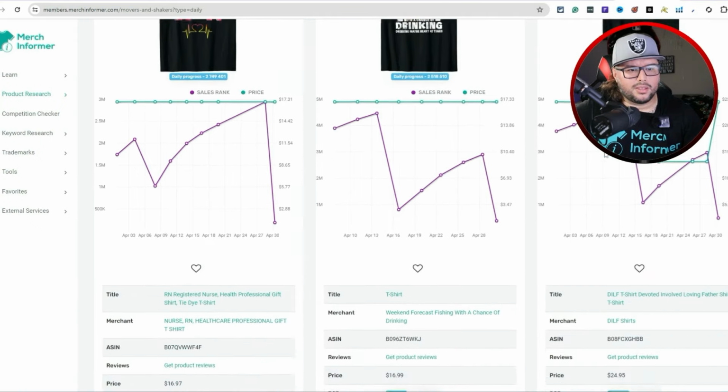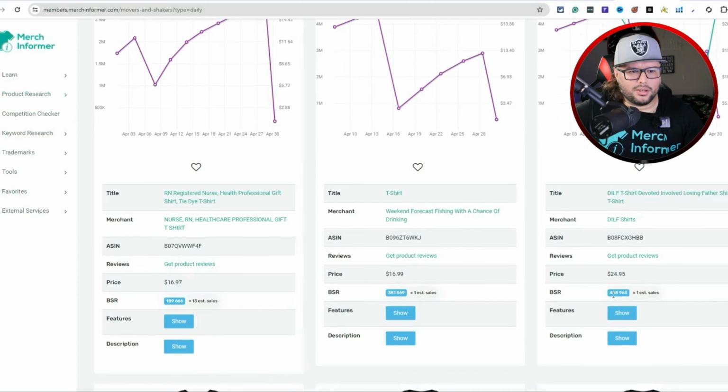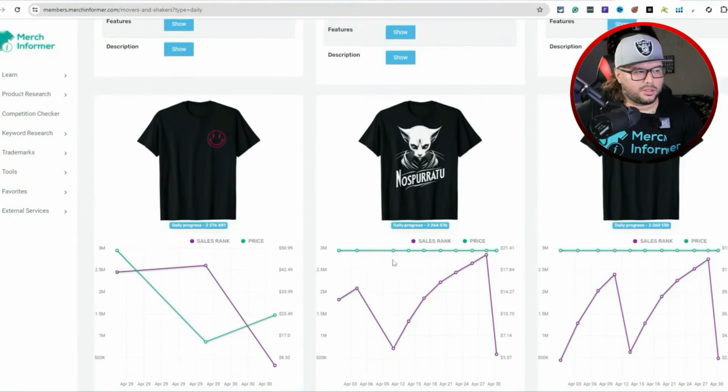Now this one right here, this one too as well. Devoted, involved, loving father t-shirt. You're going to see the BSR 488, 381, 189, and the list goes on and on. You can go down here and there's so many different ideas.